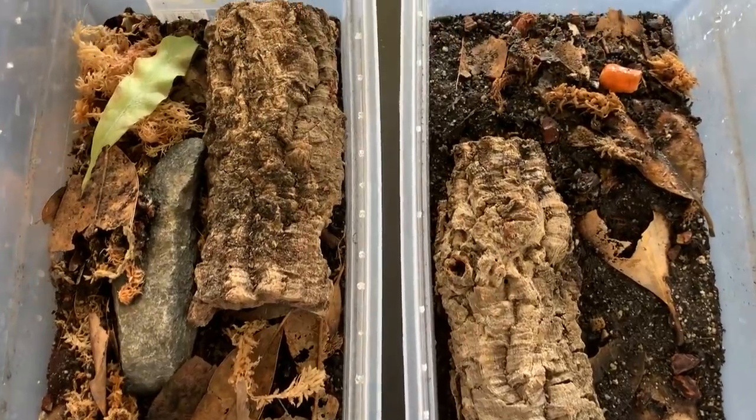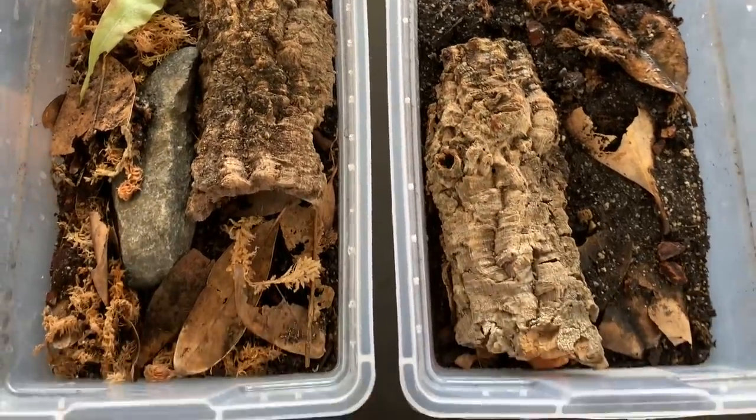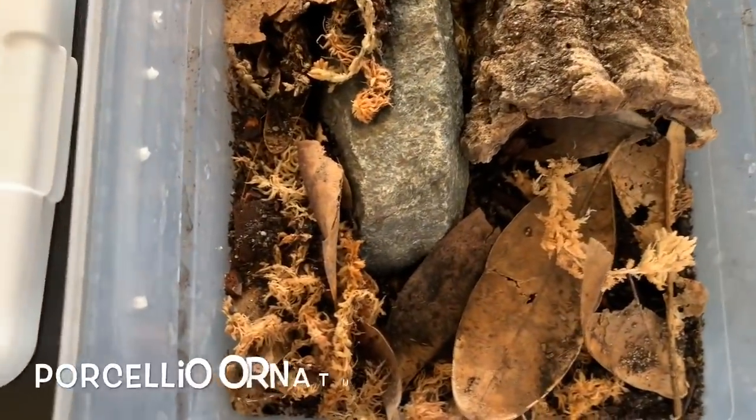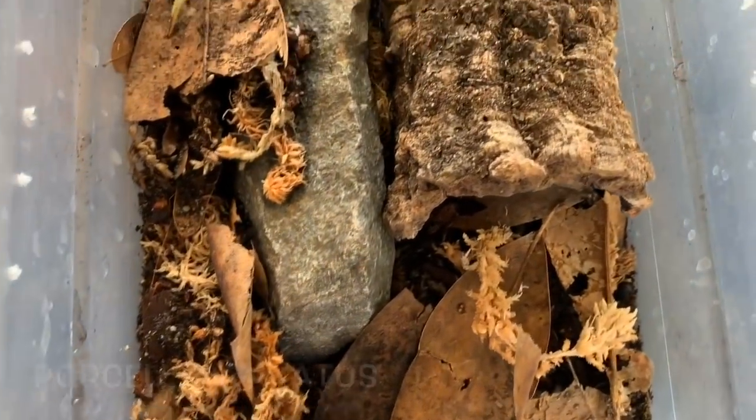Next up are my two cultures of isopods. So let's get started with my favorites. Right here are the Porcilius ornatus high yellow isopods.